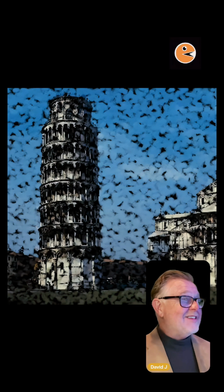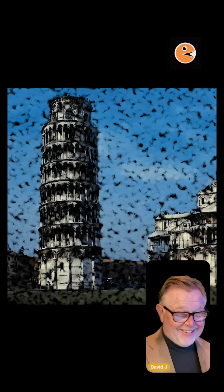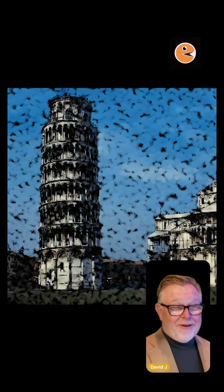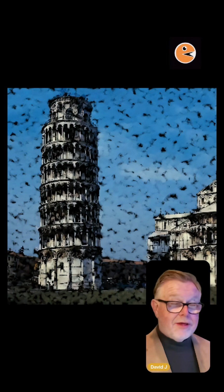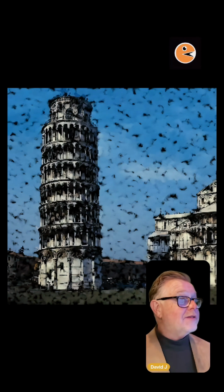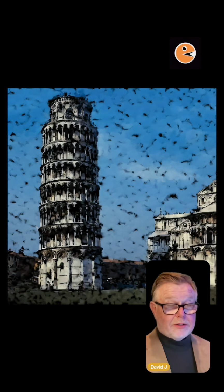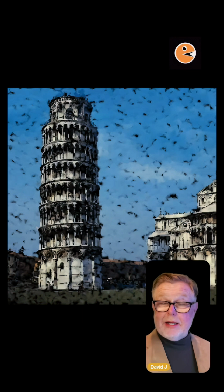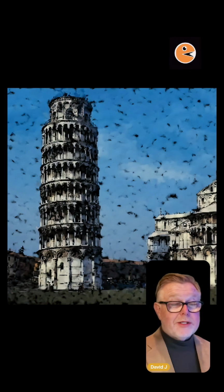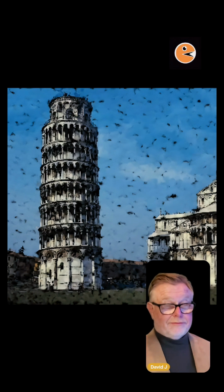Yes, indeed, this is the Leaning Tower. The tower leans at an angle of about what? How many degrees do you think it leans? Who's got the answer to that? Who knows how many degrees this tower leans? It remains one of the most photographed landmarks in Italy, attracting millions of tourists each year. How many degrees? Anybody know?